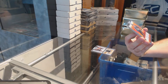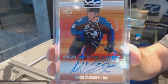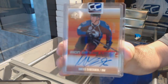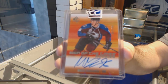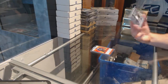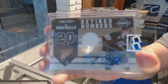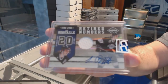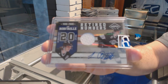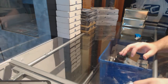Number to 199, Sign of the Times rookie auto, Mikko Rantanen. Sign of the Times, Mikko Rantanen. And we've got a retired numbers jersey autograph number to 49, Luc Robitaille. Number to 49. There you go, Eldridge.